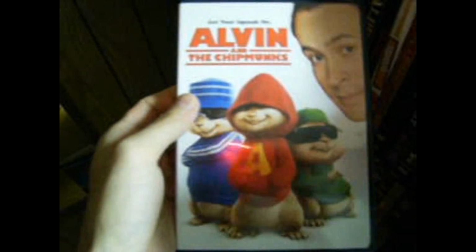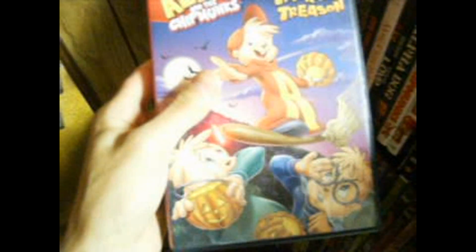Then we have Alvin and the Chipmunks. First film. And then Alvin and the Chipmunks, The Squeakquel. Have not seen the Squeakquel yet. I've only seen the first one. Then we also have Alvin and the Chipmunks, Trick or Treason. Basically, the Halloween episodes of the Alvin and the Chipmunks cartoon series.